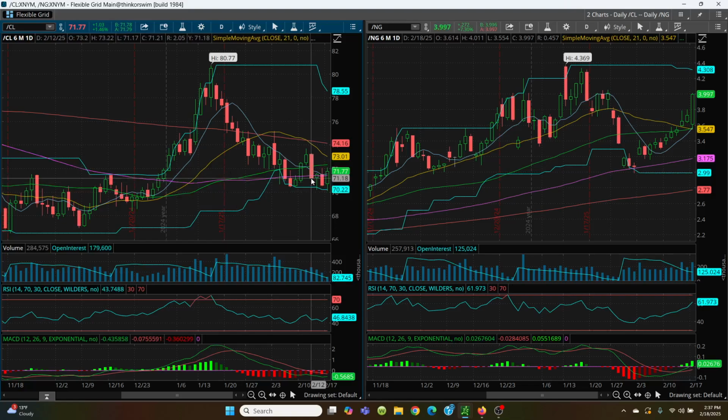And then we just follow the candles down. Okay, so you got 71.17. We'll come down here. You got 70.84. And we'll come to the bottom of this candle here at 70.52. And then we retest at 70.22.